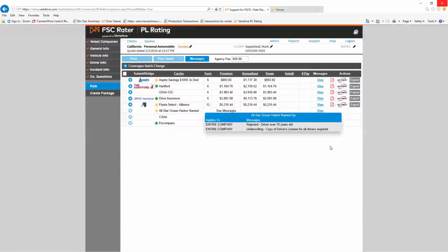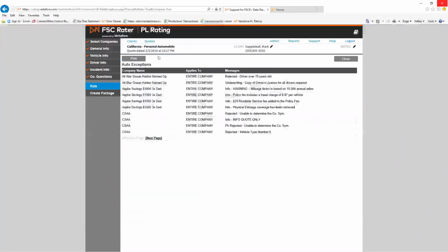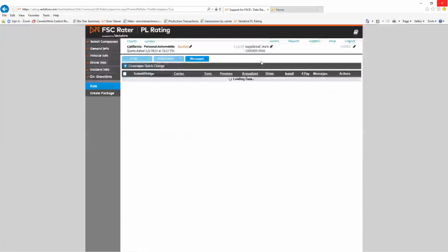Here, because he's 70 years old, I'm not meeting for All-Star the criteria of what they're looking for. You can also click the message button, and it will show you all of the messages. You can go through next here. You also have a print option to print all of the messages so you can see them all at once.